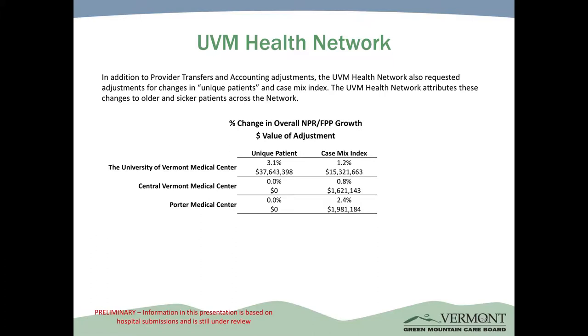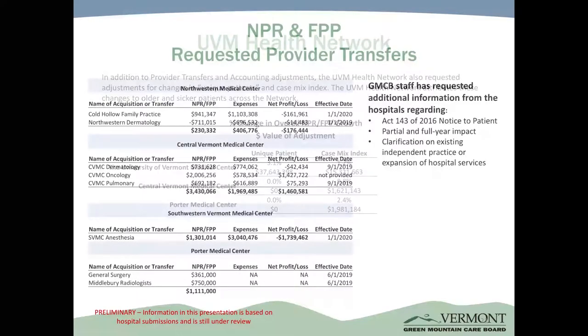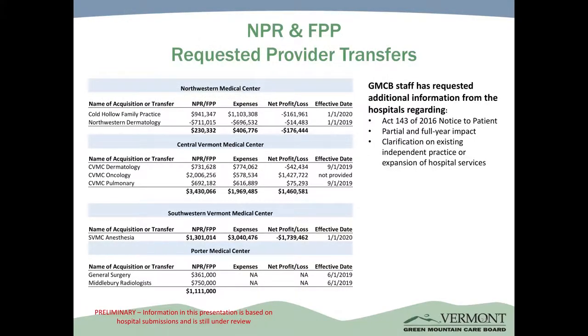It would go from a -2.1% to a -1.4%. I'm sorry, from where I'm sitting, I thought I was pointing at Porter, but. So they would go from a -2.1% variance to a -1.4% variance. So they would not trigger the cap if you factor in the loss of their dermatology practice. Did I make that clear, or did I make it less clear? There's a footnote that makes it clear.